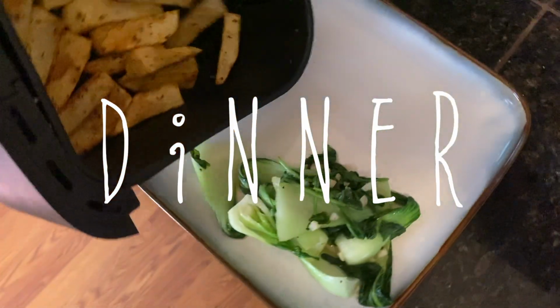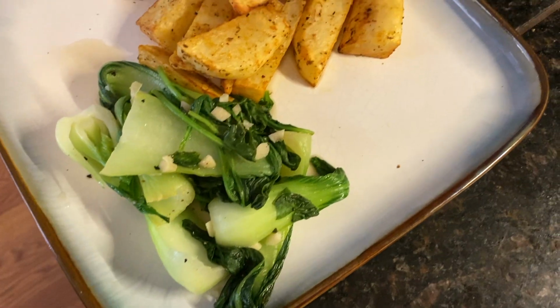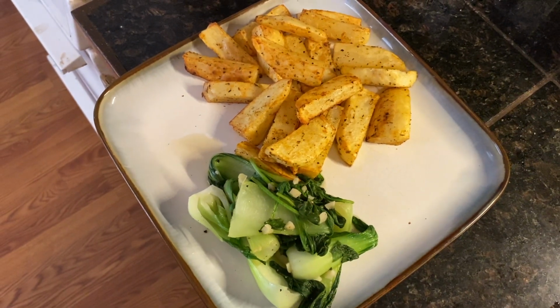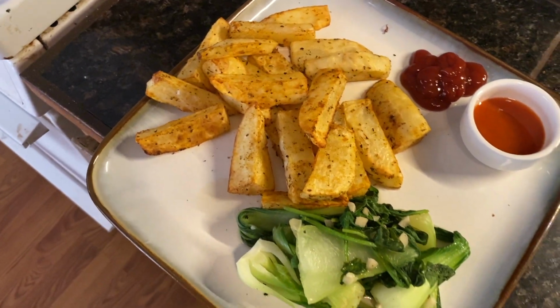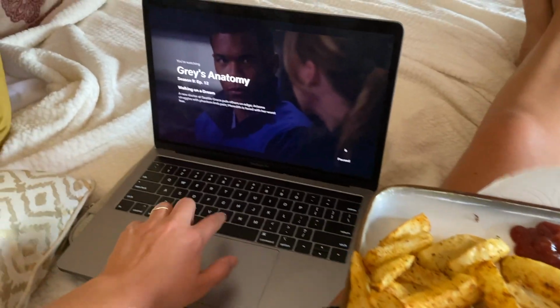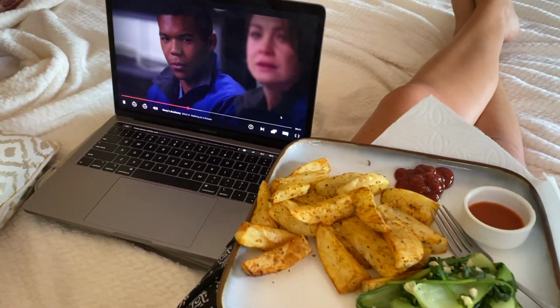For dinner, still wasn't that hungry, so I just had some air fried French fries that I cut up and added some seasonings to, and then I also had some sauteed bok choy with some lemon juice and garlic. And I dipped the fries in ketchup and Frank's hot sauce, and I ate all of that while I binge watched Grey's Anatomy all day, pretty much.